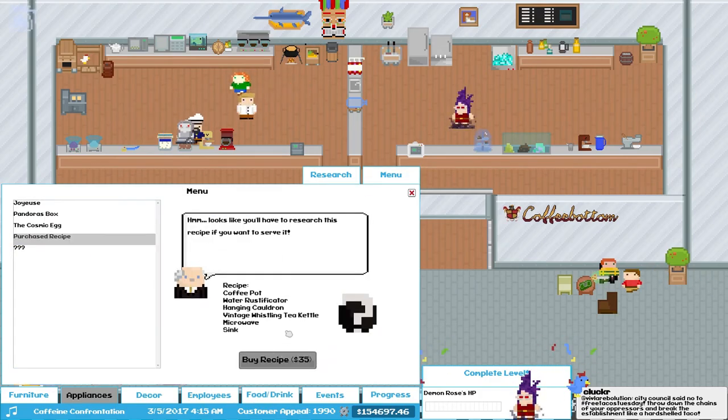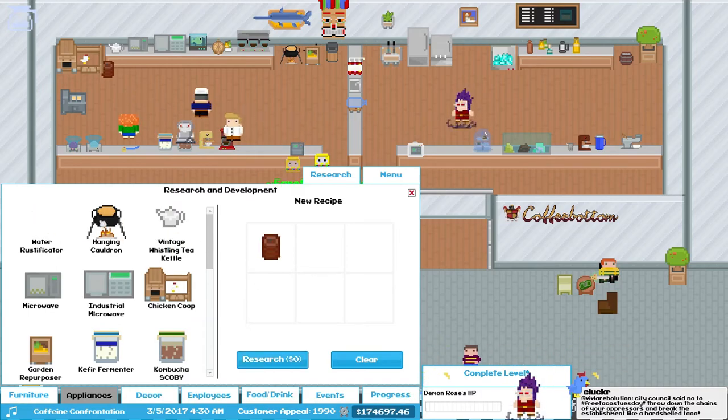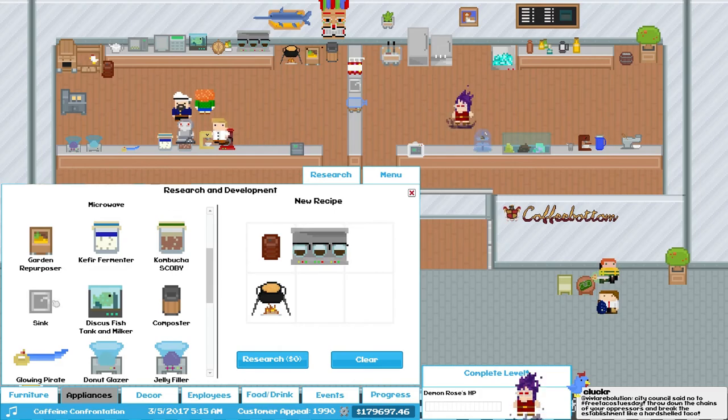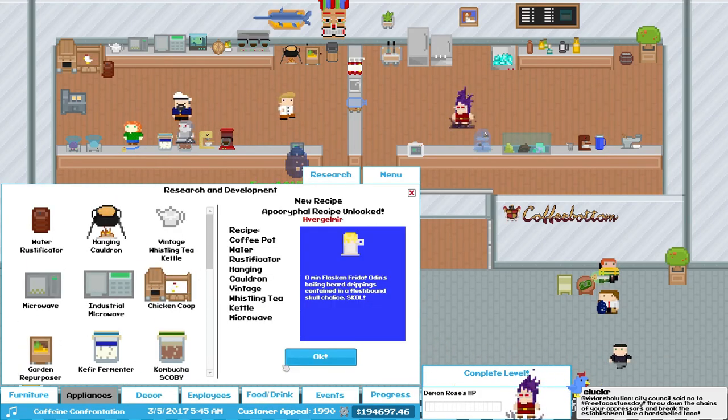Oh, I like these. Coffee, rustificator, and a cauldron. Water, rustificator, cauldron, and I think it was regular coffee pot. Regular coffee pot, boom, done. I can do that. Whistling tea kettle, microwave, and a sink. Whistling tea kettle and a microwave, I can do it.